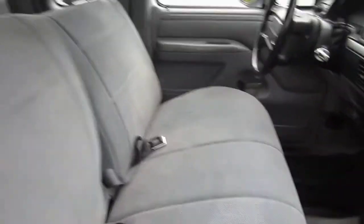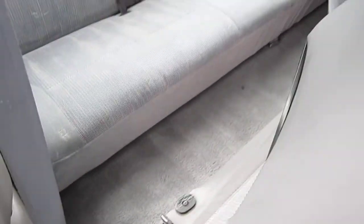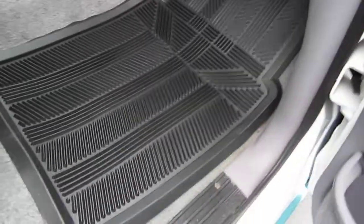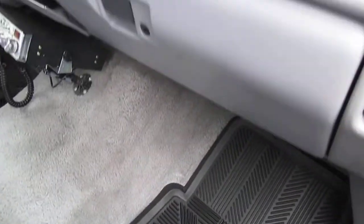It's got the factory stereo, ice cold AC. It's got the push button 4-wheel drive, really nice rear seat, and that folds down for a kind of a cargo area. And there's just some dead bee back there. That's nothing too crazy. Perfect seat. I mean, the seat is just in phenomenal condition. No wear, nice material. It's just got a little bit of darkening here. It's got some nice mats. And underneath is in pretty good condition, really. I mean, it's actually pretty nice.